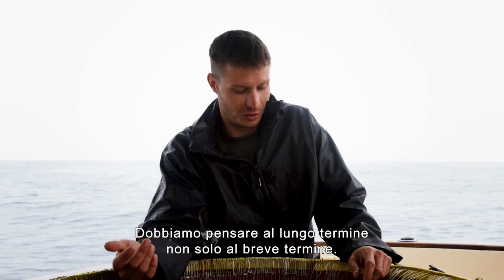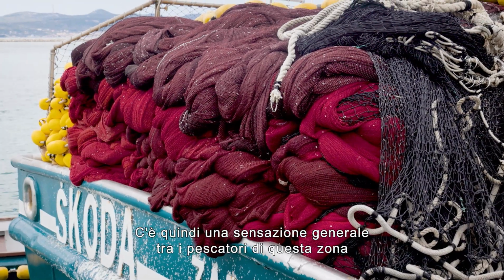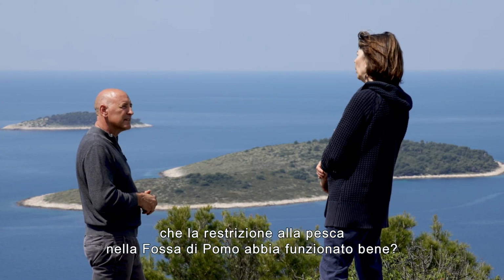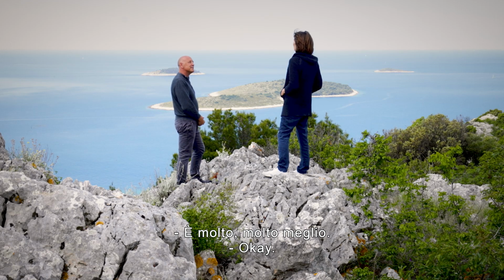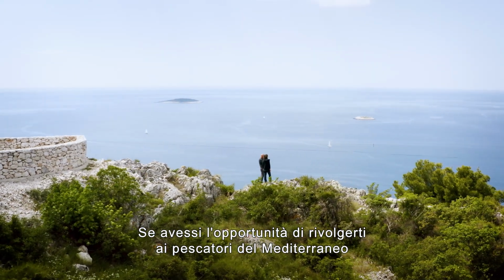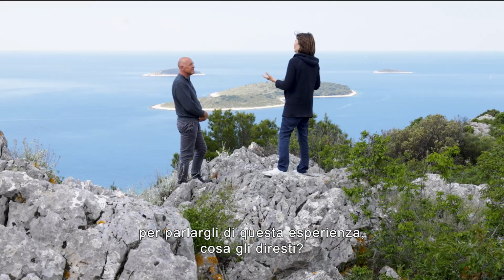We need to think it long term, not just short. So there is a general feeling among the fishermen of this area that the FRA of the Jabuka Pomo pit has actually worked very well. It's much, much better. Okay. So if you had the opportunity to talk to the Mediterranean fishermen about this experience, what would you tell them?